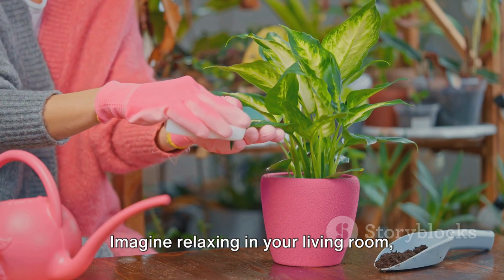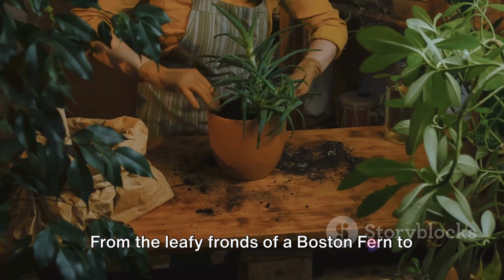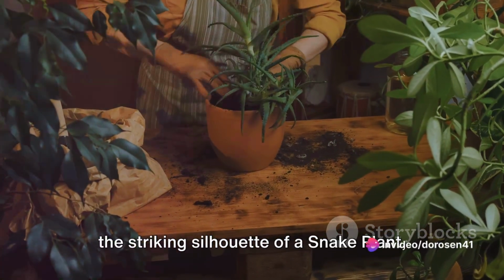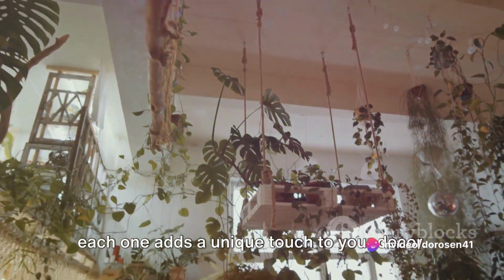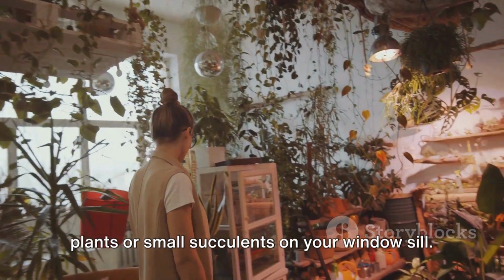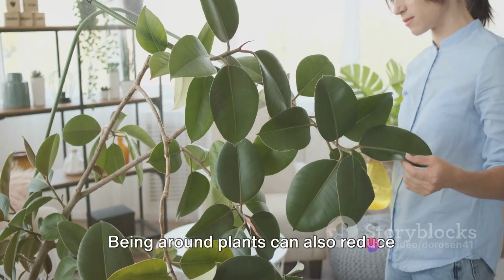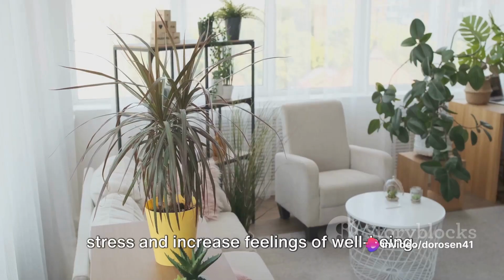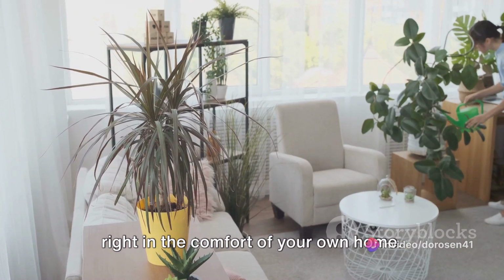Imagine relaxing in your living room, surrounded by a variety of lush, green plants. From the leafy fronds of a Boston fern to the striking silhouette of a snake plant, each one adds a unique touch to your decor. You could even experiment with hanging plants or small succulents on your windowsill. And it's not just about the visual appeal. Being around plants can also reduce stress and increase feelings of well-being. It's like having your own little oasis right in the comfort of your own home.